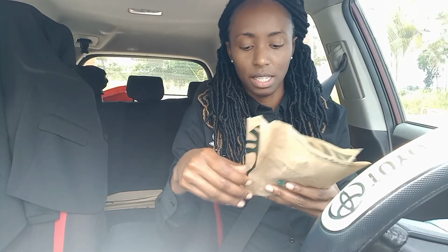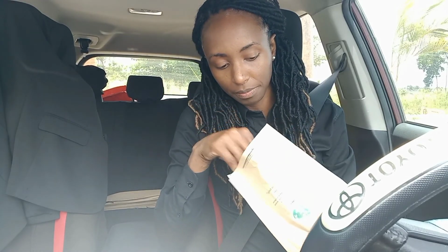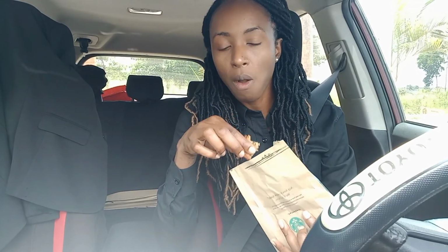Oh, it's smaller than expected, but I don't know if I pay for taste or what. But let's see. Let's see what's popping up. It's alright already. I don't see what to write home about anything yet. Let me take another bite. It has walnuts and stuff in there though. Typical banana bread.